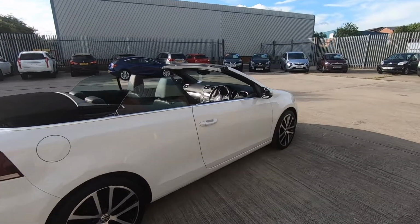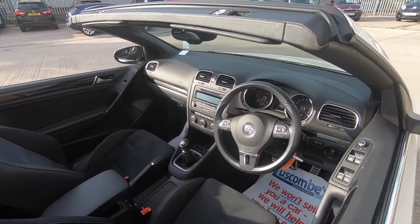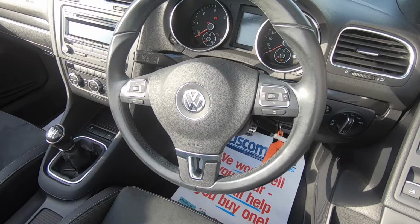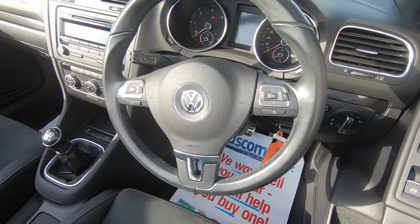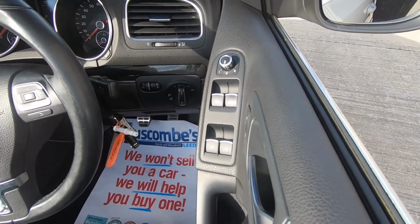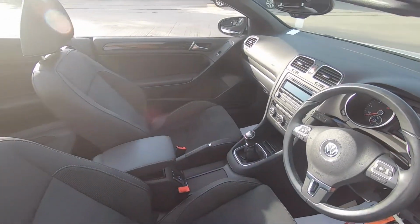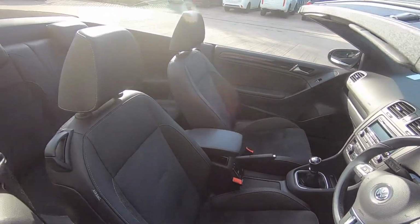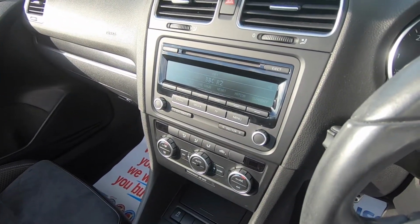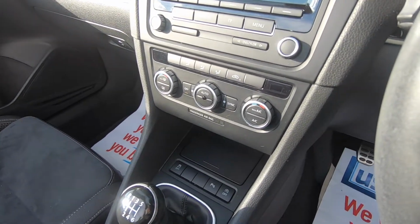We take a look inside the vehicle. Again, the interior is in excellent condition. The steering wheel has integrated controls. You have your audio controls, Bluetooth controls, electric adjustable wing mirrors, front and rear electric windows, automatic headlights, central armrest, in-car entertainment, which allows you to stream your own music from your mobile device, and climate control.